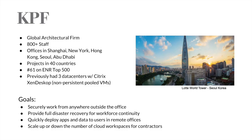To give you an example of how one partner, which is KPF, has used the combined technology from Frame and Panzura.